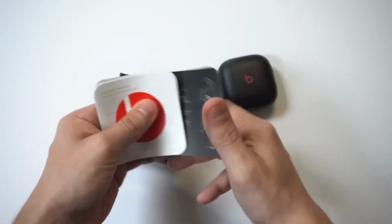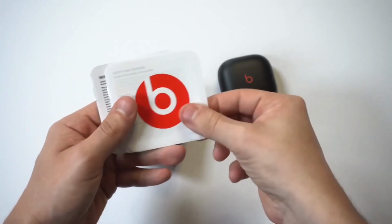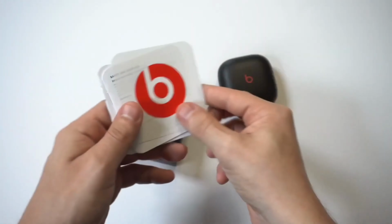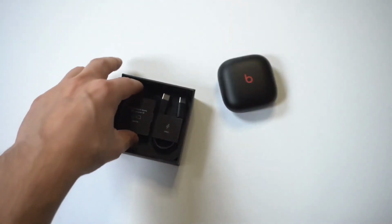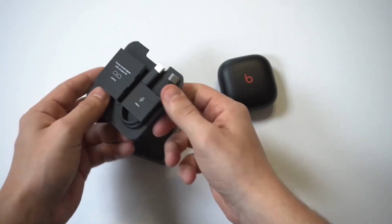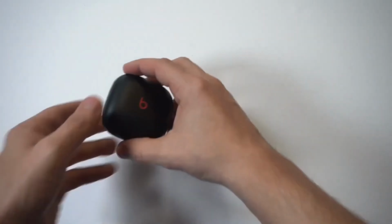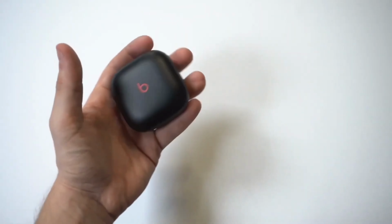And of course, we've got a Beats sticker right here. Love these stickers they throw in with their headphones. Pretty cool. Okay, and then pretty straightforward, you're gonna have some little earbud tips you can switch out in this packaging here, and then you've got a little charger. Okay, so here it is, guys. Let's take a look at this.